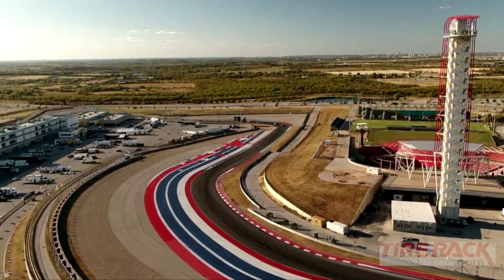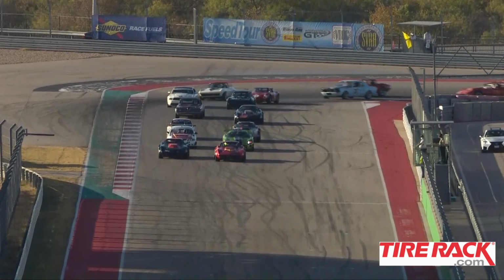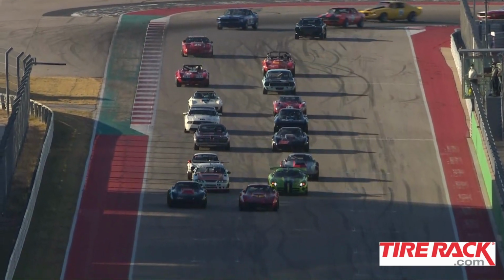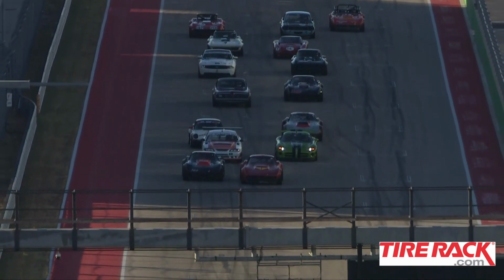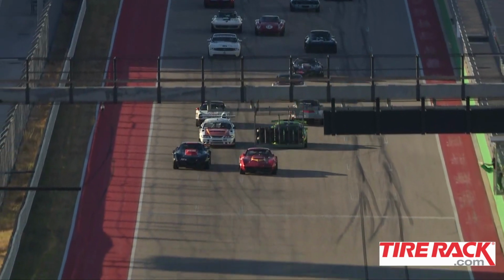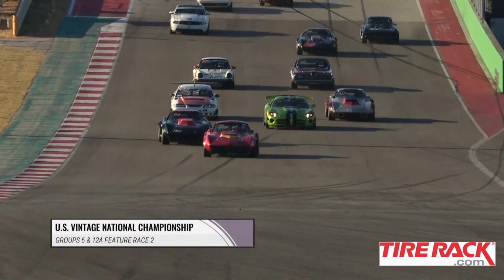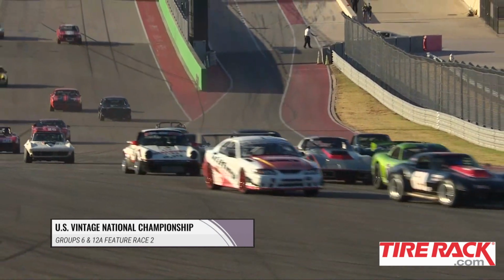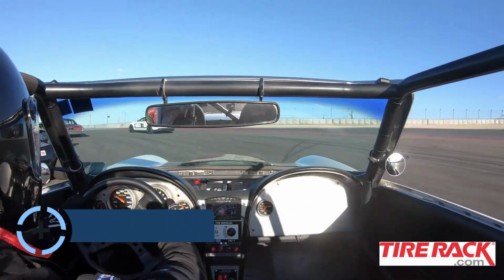So here we go then. Group 6 and 12A. Scott Borchetta in the Corvette on the right-hand side will lead them away, Kunicki alongside him as they roar and accelerate away and up towards the hill for the first time. The US Vintage National Championship. And that Dodge Viper got a good start too.